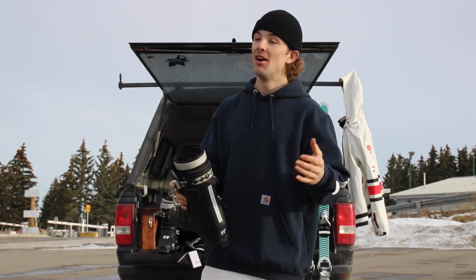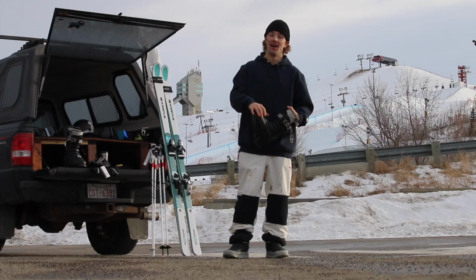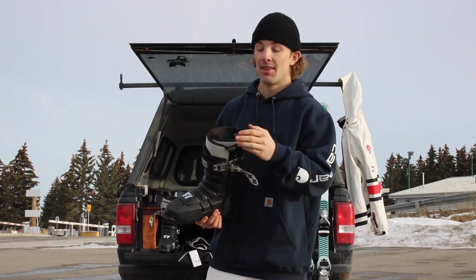Obviously, I'm rocking the Intuition liners. They're the best liners you can possibly put in your ski boots, and it will change the game of skiing for you if you don't have them yet. I highly recommend them. I like the stiffer models. These ones are the power wraps I'm skiing with this year, so it's one step below the stiffest.